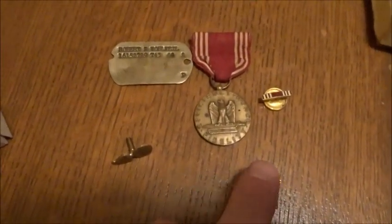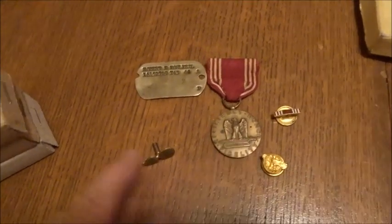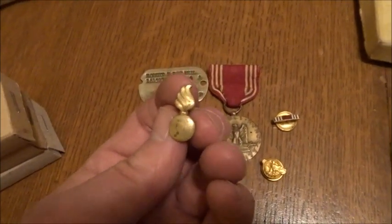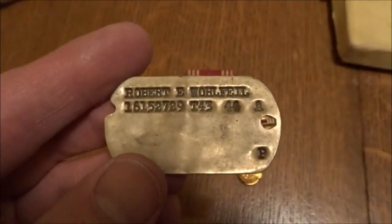From him, I also bought this little grouping right here. We have the discharge button, or ruptured duck. We have the good conduct button. We have the good conduct medal. He was in ordnance, so this is the piece off the collar disc right here, so it's missing the disc part. And then we have his dog tag right there.